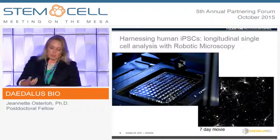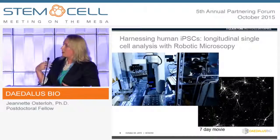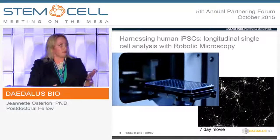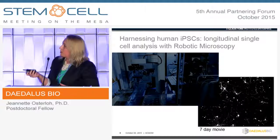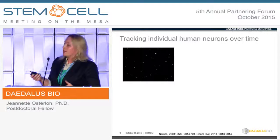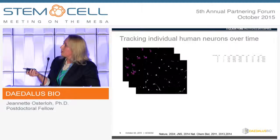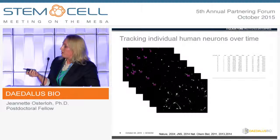And what we end up getting are movies, which you'll see here. So we can actually watch neurons develop and grow out over time and monitor how long they survive during the course of an experiment. So we take all of these images and run them through custom automated analysis platforms, which identify cell bodies and assign them a unique barcode number. It then goes through and tracks these cell bodies during each different time point, and we can extract a variety of features from the fluorescent measurements.